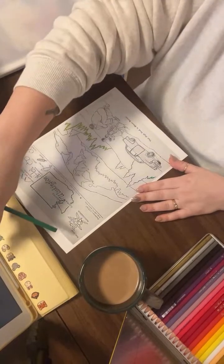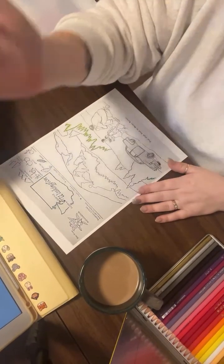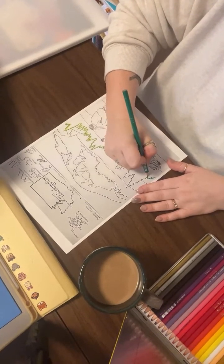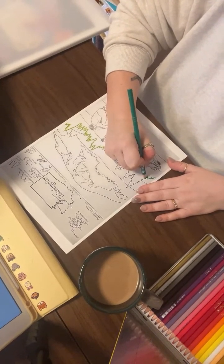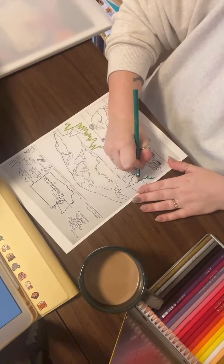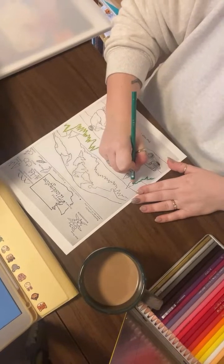What else do we know about Washington? Oh, whale hunting is still legal for the Makah tribe. I think that's how you pronounce it. It's still legal, but I'm not sure what whales they hunt there.